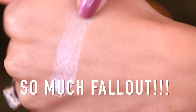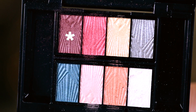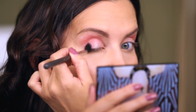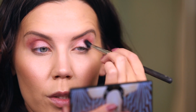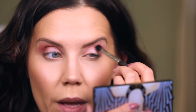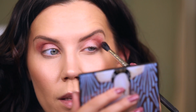All right, so I am going to try and create a little bit of depth. So what I'm going to do is take a MAC 224 and I'm going to go in that deep maroon shade that's on the top row, and I am going to go on the outer corners. Okay, this one is building up pretty nicely, which is helping the whole look come together, but I'm just really surprised by how dusty these are. For the price tag, I would expect that they would not be so dusty.